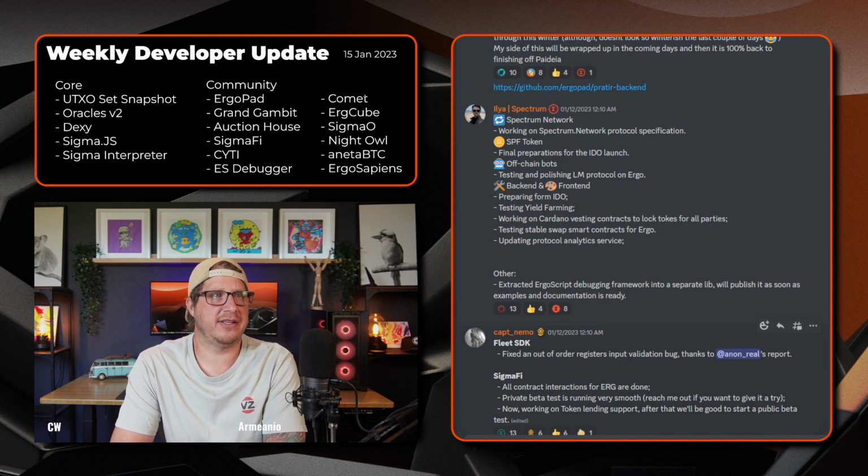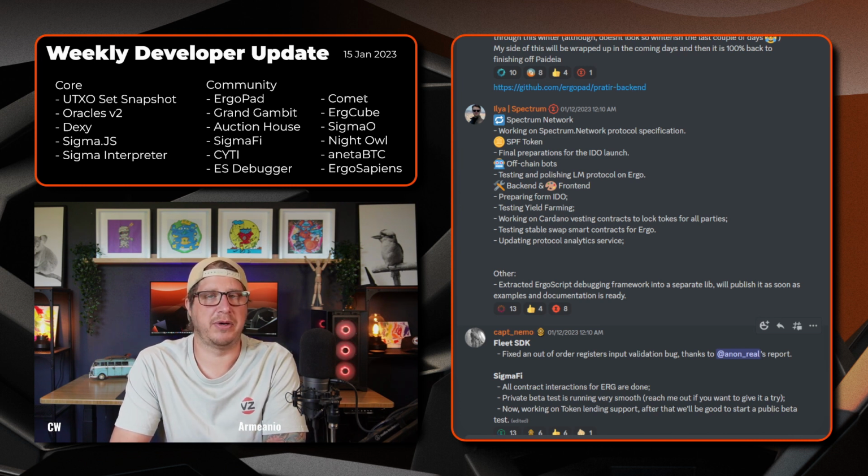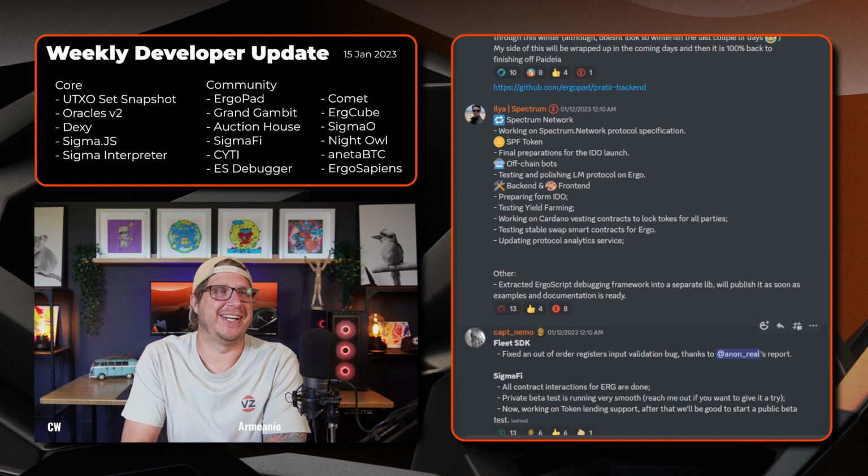And then on other, the extracted ErgoScript debugging framework, which you might have seen on Ilya's Twitter and posted throughout the social channels. He's extracted the ErgoScript debugging framework into a separate library, and we'll publish it as soon as examples and documentation are ready. So I dare say that'll be a welcome addition to the developer tooling community, tooling kits for the developer community. It's a nice little framework there.